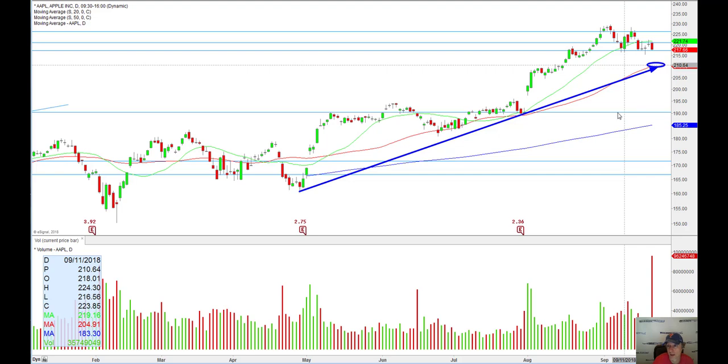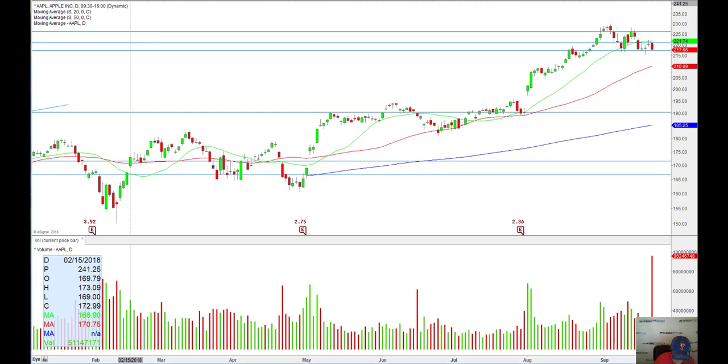Notice how the arrow ties right in with the trend line, with the lower channel right to there. So 210 is going to be a buy point in Apple.